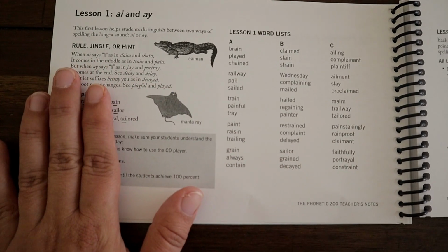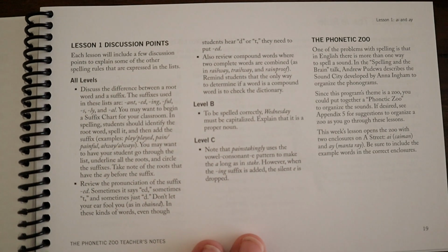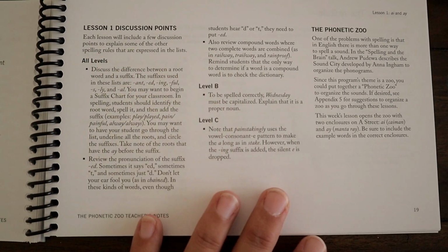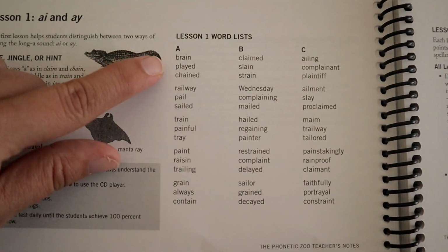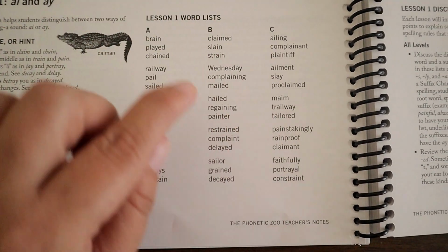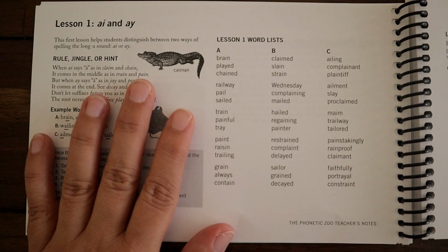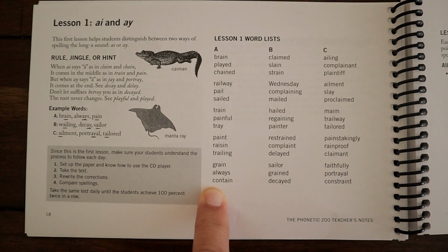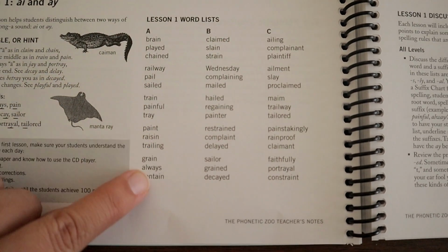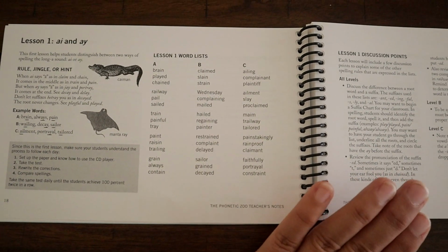Here's the lesson, and it goes through and tells you what you need to say to the child. And then here's the lesson 1 discussion points. Here they break it down because this is for levels A, B, and C. So here you've got the spelling words for lesson 1 for level A, and then the next year, when they've gone through that, level B, and then level C. This year for my 3rd grader, we are just going to be doing the spelling words for level A, and I believe they need to master these words twice. They need to get 100% twice before they can move on to lesson 2.